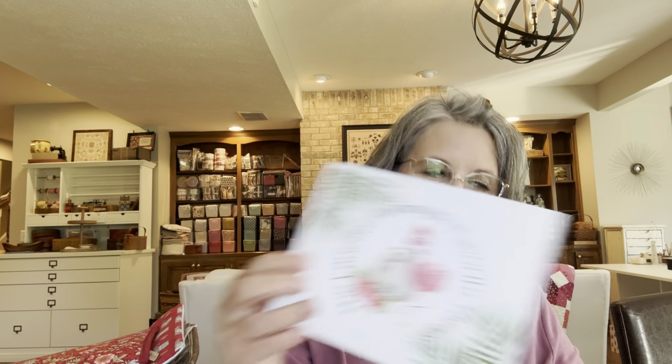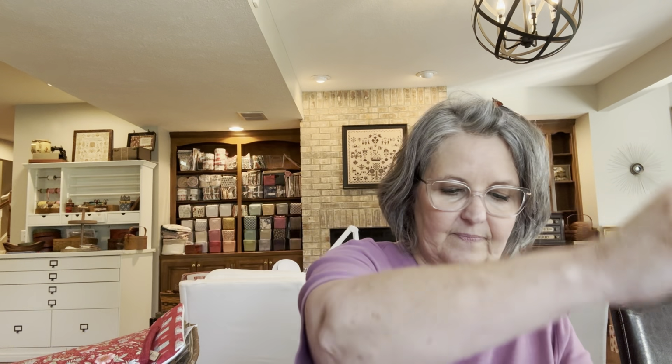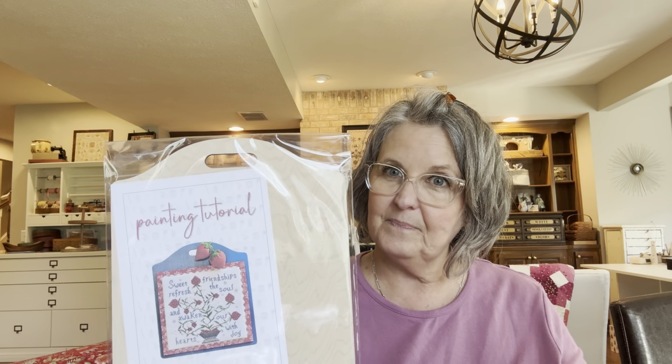I'm so sorry about the glare. We got a project tracker card. We got finishing fabric. We got the called for floss, DMC floss, a sticker, a project card, and then we got the finishing board from Chantel 141.